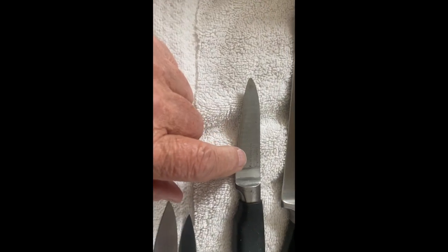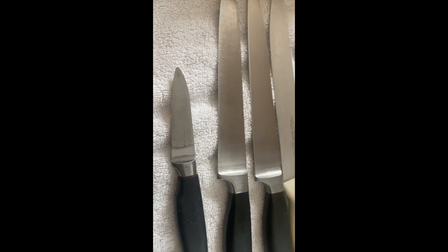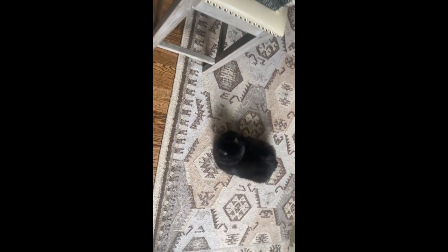Here's a Hofritz. It's in bad shape, but it's a nice knife. A gathering. And then you've seen the butchers before, but there they are. And there's Boo Boo. Just in the kitchen.